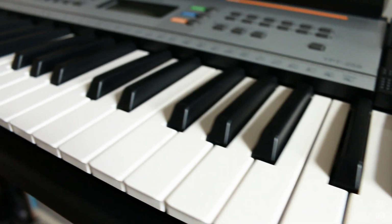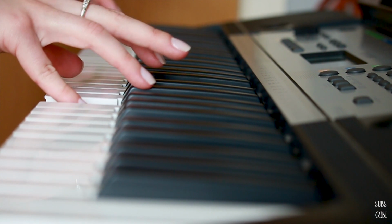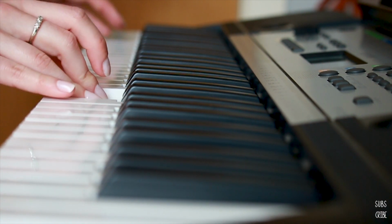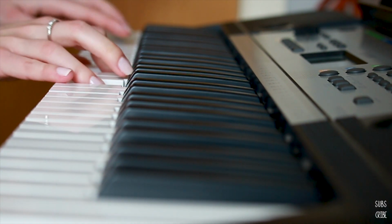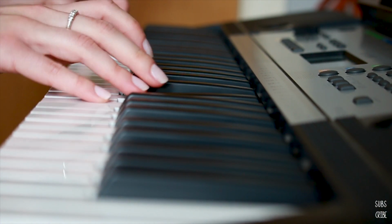And then here I have my little keyboard. I always wanted to learn how to play the piano, and I started to learn a few weeks ago, and I absolutely love it. So this is my piano.